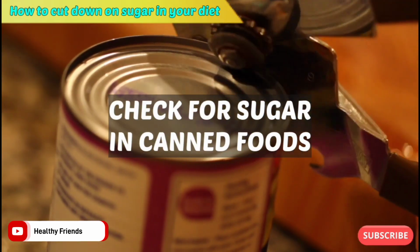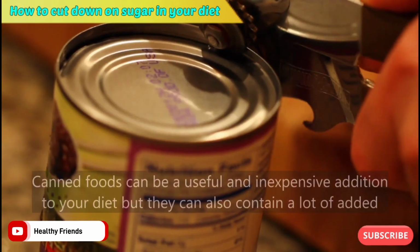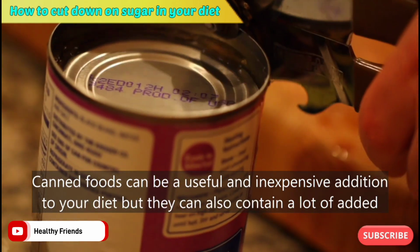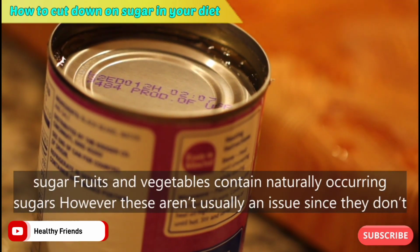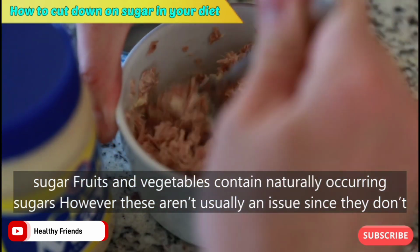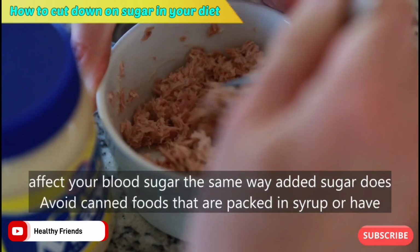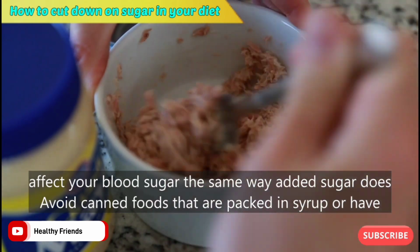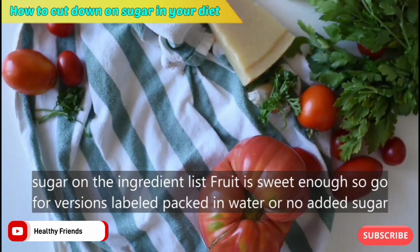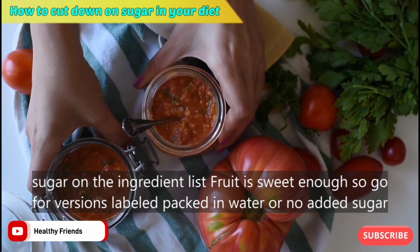Number 6. Check for sugar in canned foods. Canned foods can be a useful and inexpensive addition to your diet, but they can also contain a lot of added sugar. Fruits and vegetables contain naturally occurring sugars. However, these aren't usually an issue, since they don't affect your blood sugar the same way added sugar does. Avoid canned foods that are packed in syrup or have sugar on the ingredient list. Fruit is sweet enough, so go for versions labeled "packed in water" or "no added sugar."